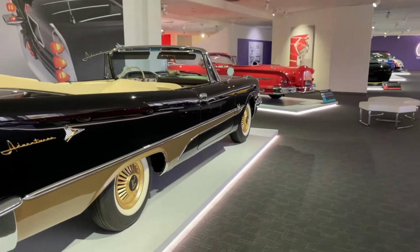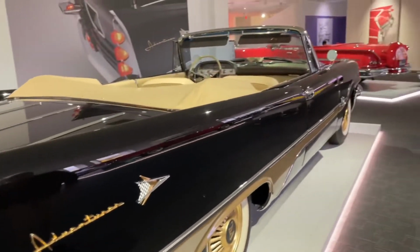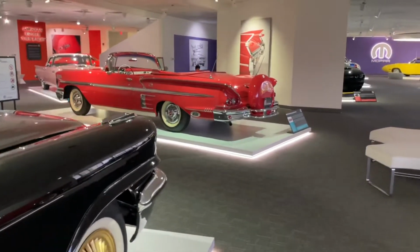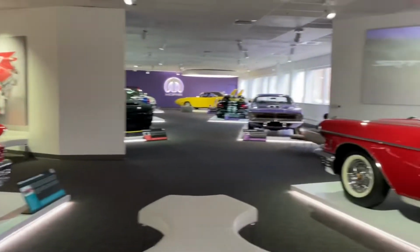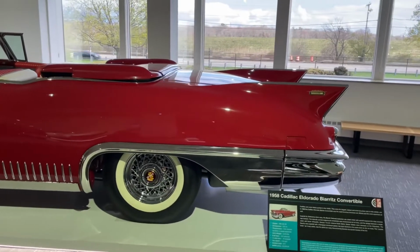DeSoto. The DeSoto version of that one over there. Mm-hmm. And this is a Hollywood Cadillac. 58 Cadillac Eldorado.